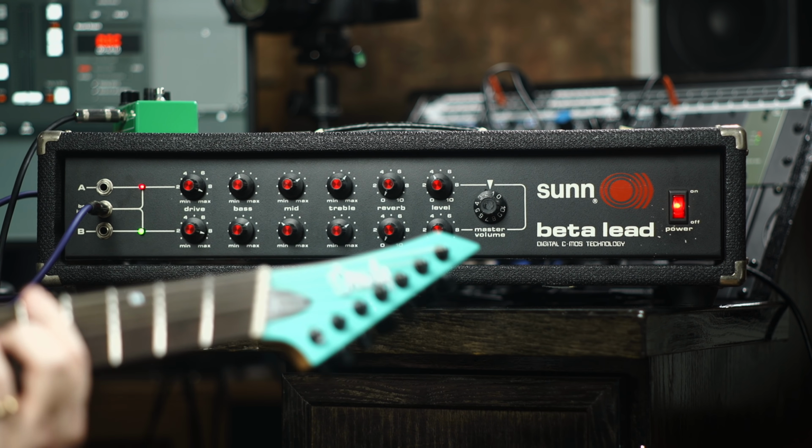Now, doing some careful homework on the internet, there are some alternatives to this thing. It looks like there is a clone out there. Maybe that might be worth taking a look at. There's also a pedal version from Berserker Electronics, which is going for a couple hundred bucks.